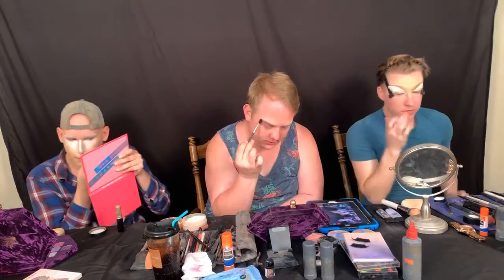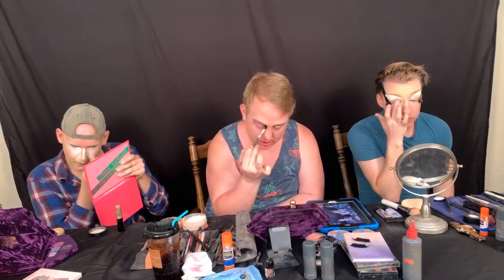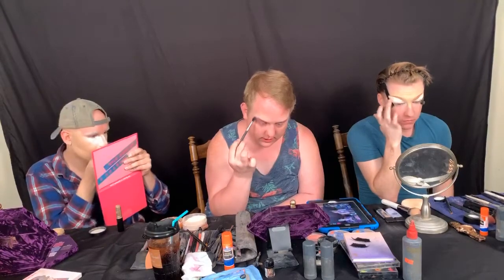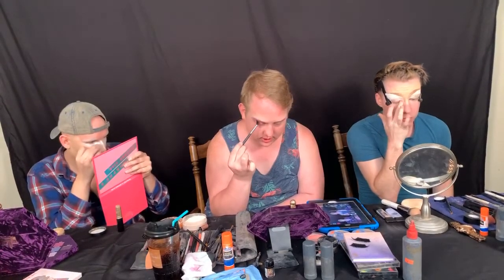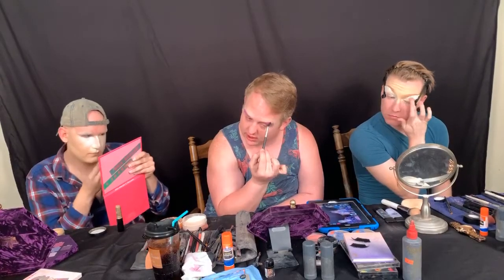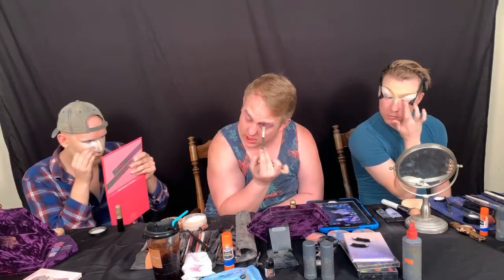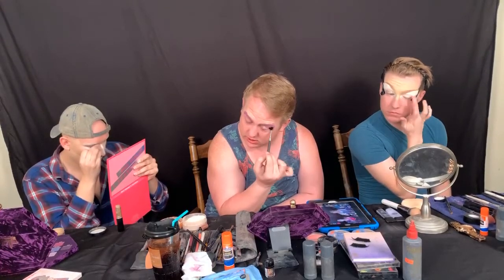I also use two different blending brushes though. I like that too. I have a pointed one for the edges to really smoke it out, and then a fat one to blend everything together.